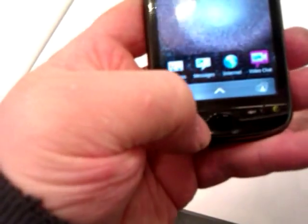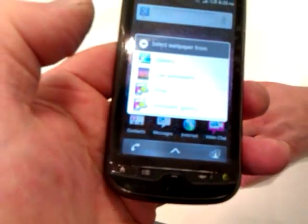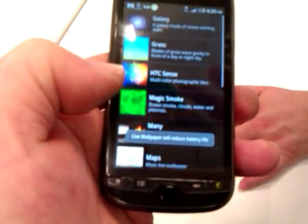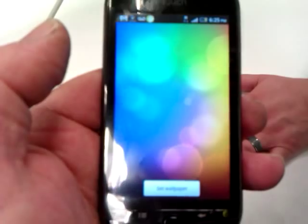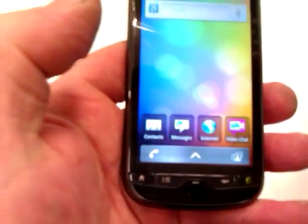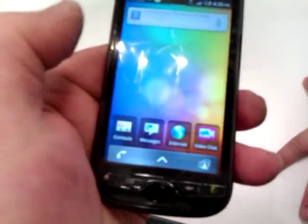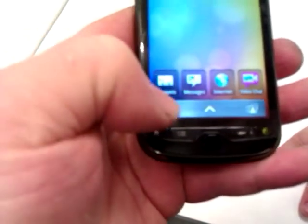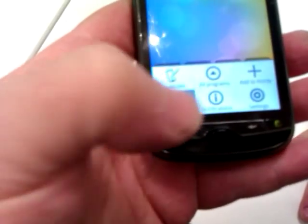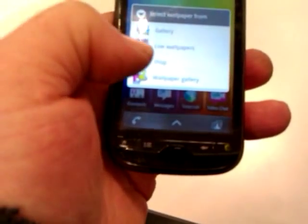How does it have, let me see here, wallpaper, home, live wallpapers, set wallpaper. And so these are the wallpapers that come on it. So yeah, now you can download different ones too.